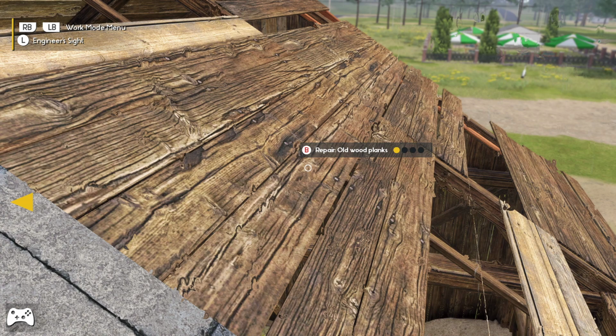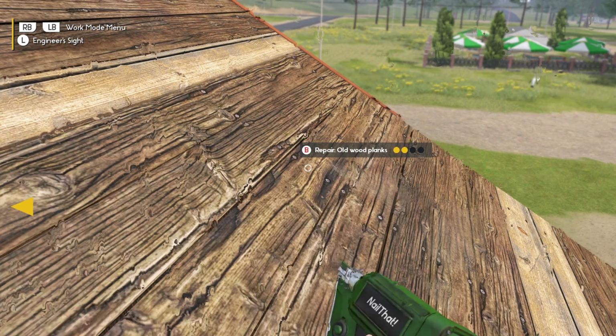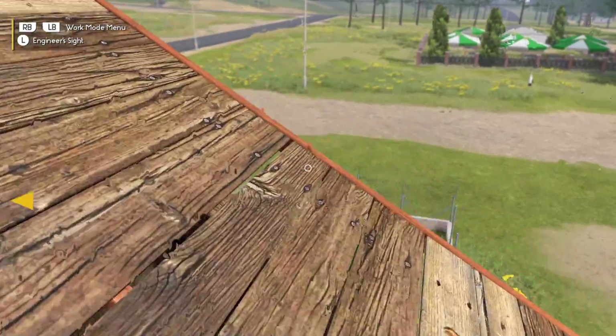All right, we're finishing this building up. Today's a good day to get all these projects done because it's raining, so we can't do any farming. Though in real life, I don't know that you'd be doing roof work in the rain. That's kind of a little dangerous.